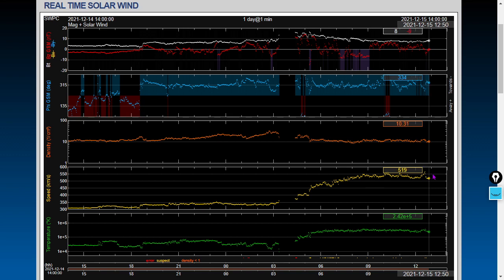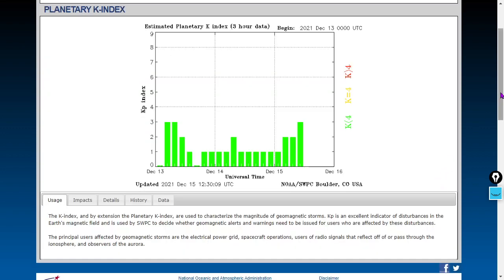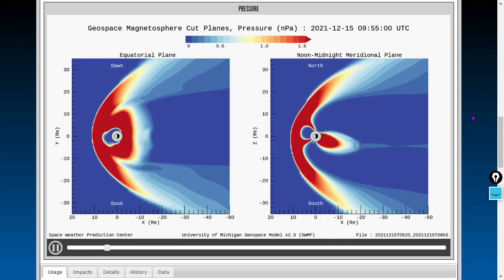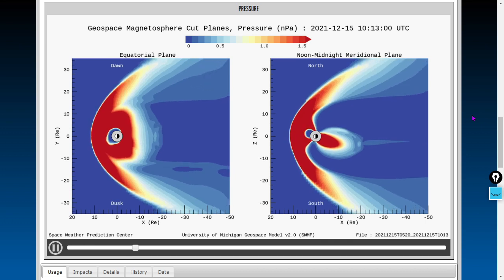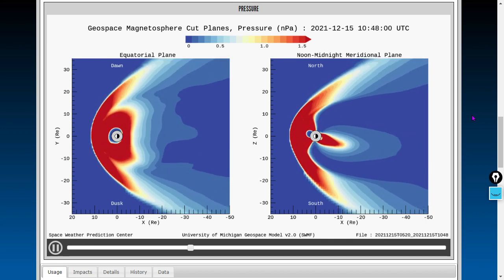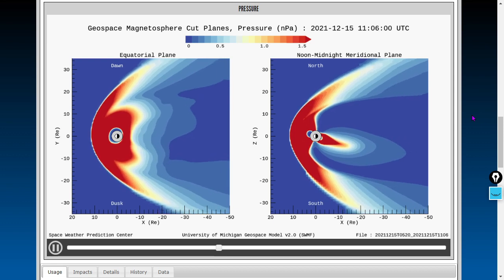Current conditions are about 520 kilometers per second for the solar wind speed. Solar wind density just over 10 protons per cubic centimeter. And that has caused an uptick in geomagnetism. And that's what you're looking at there. The KP index is a measurement of global geomagnetism. Here's Earth's magnetic moment from space over the last 4 hours. And again, that is caused by that onset of that high-speed coronal hole wind stream.